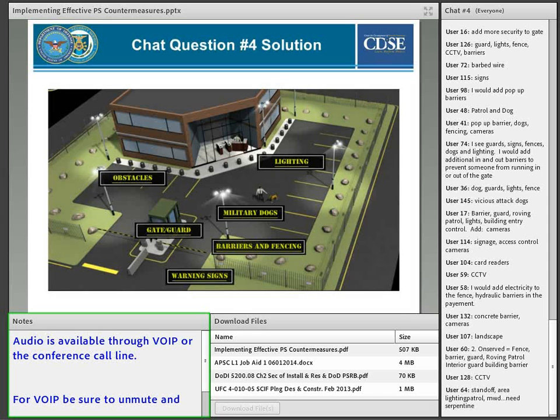And also, we'd want to think about beefing up that access control point. Looks like we might have a portal for them to enter through and where the guard does some security checks there. So good. We're thinking, and that's great. So one last note before we finish up. Evaluating the effectiveness of your countermeasures. Let's take a look at that.